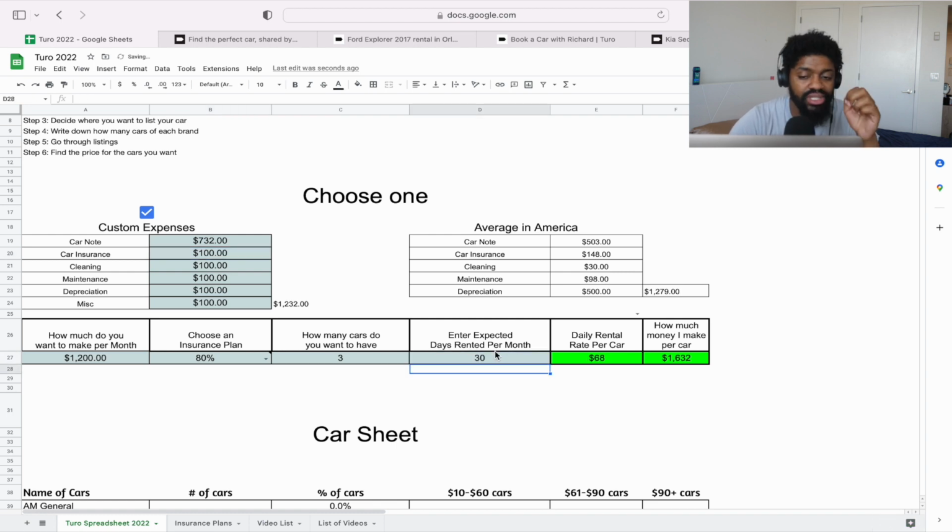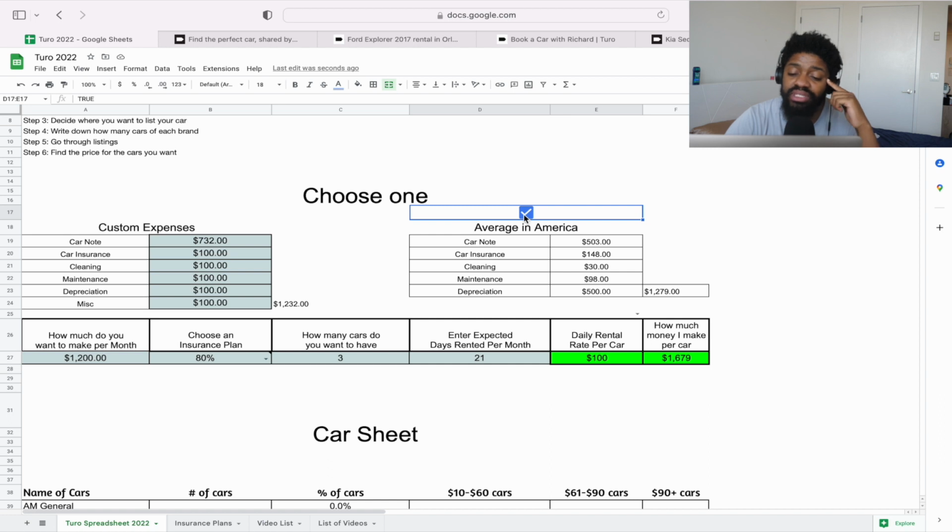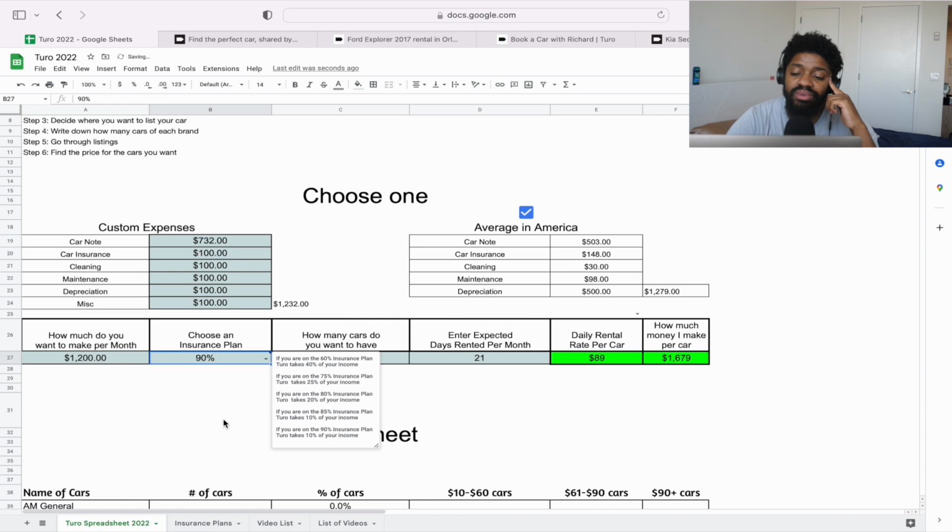All right, so if the car is booked out, let's go 21 days. $97 if the car is booked out 21 days out of the month, and you can make $1,200 profit after you pay everything else. And that's, again, accounting for depreciation. If you were to do the custom average, you would have to charge $100. So it's not too bad. Let's see if we were to go to the 90% plan. What would be $89?